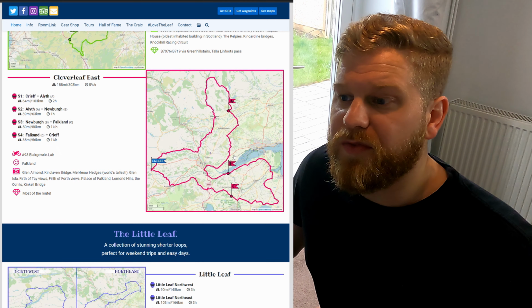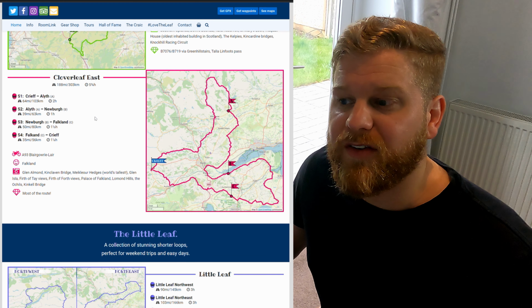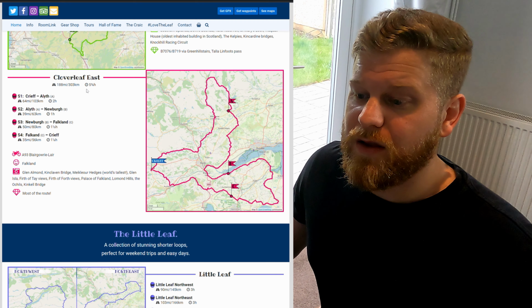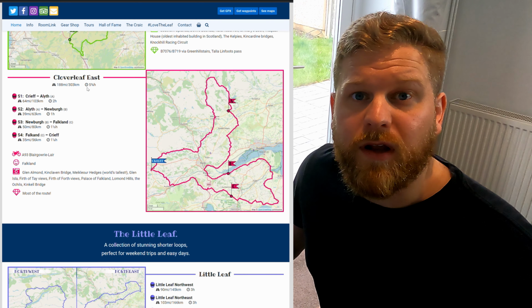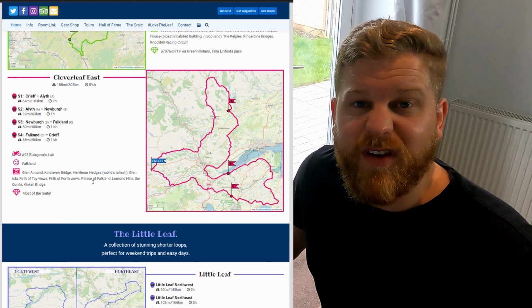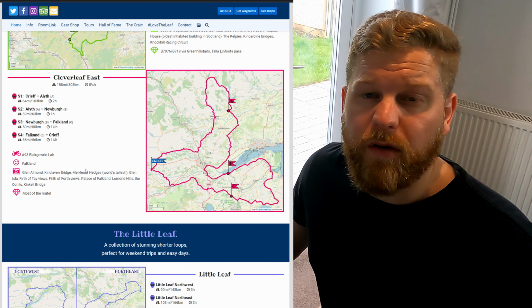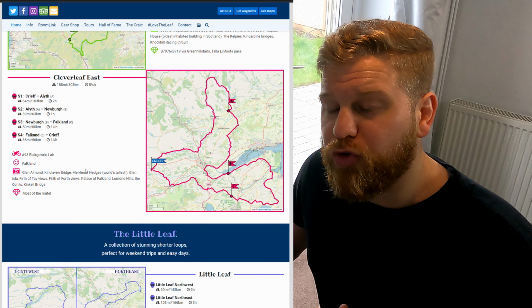And then finally you've got Cloverleaf East, which is a lesser day. This is only 188 miles and 5 3/4 hours again. With this one, you've got Glen Almond, you've got Kincleaven Bridge, the Lomond Hills and things like that. Again, it looks quite cool. I've looked up some of the photos and where we're going, and it will be interesting, I'm sure.